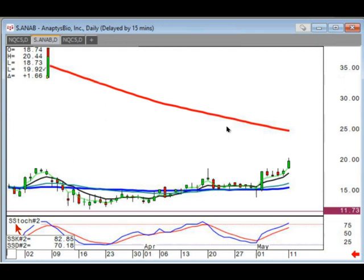There's your big fry pan bottom. So if you're buying this, where's your next potential target? At least up here to the 50. So if it goes from 20 to 25, that's, I can figure that out, 25% profit.